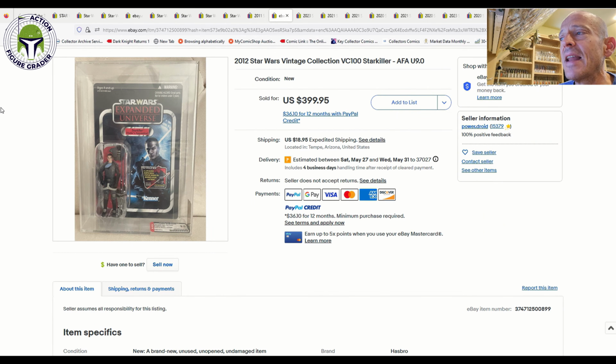Here was an AFA 9.0 uncirculated original issue VC100 Star Killer Vader's Apprentice. This one did have the Darth Maul offer as it's noted on the AFA label. That one sold for $400 plus $19 shipping. So that's a big number there. But again, it's uncirculated for an early TVC 1.0. Star Killer is obviously very popular. And to get that one uncirculated 9.0, it's pretty much impossible to do now unless somebody's got some sealed Hasbro shipper boxes sitting in their garage from when these were originally released.